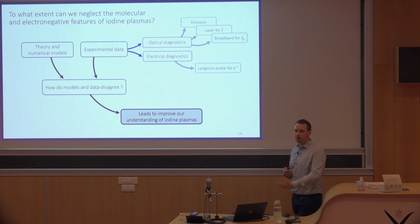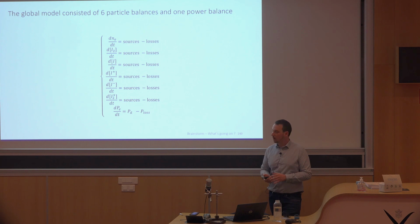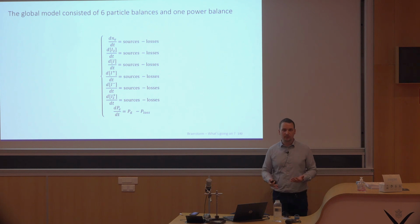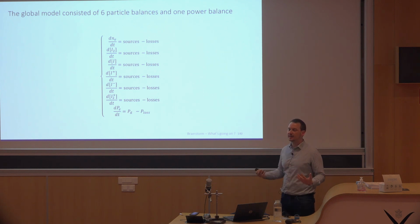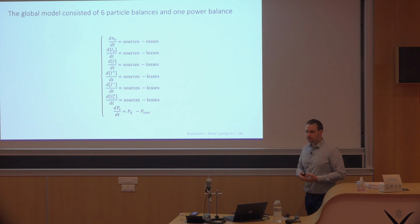From this, what can we say? So now I will give you some of my opinions about what this data can tell us about the understanding of iodine plasmas. I'm not saying that either the model is wrong or that the experiments are wrong, but I will use the fact that I have a model that I coded in-house to change the parameters and see if by changing those parameters I can reconcile my experiments and the model. We saw that we have too much I2 in the experiment. That means not enough in the model.